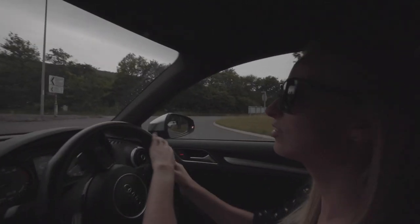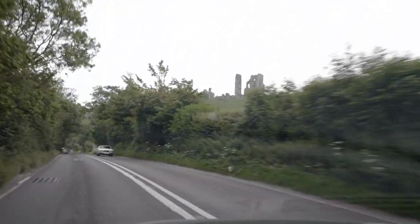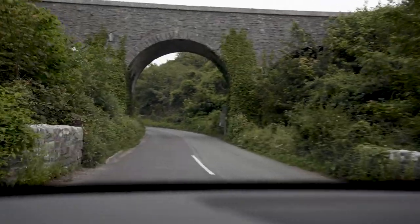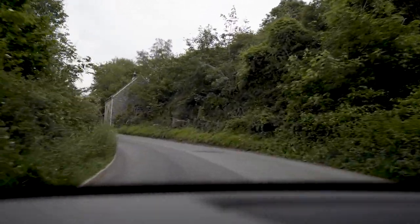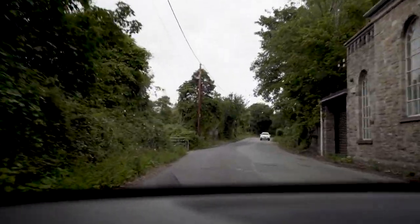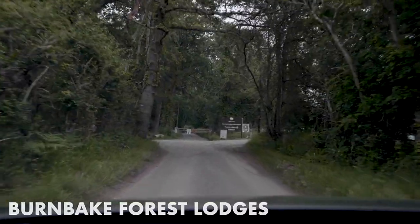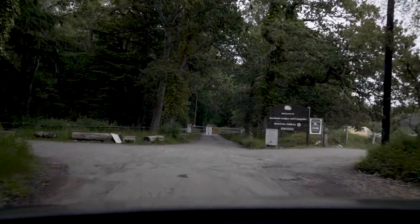Seaport Castle. Is that what it is? Yeah, it's called Castle. Nearly at Burnbake. So just to clarify where we are, apparently we're in Wareham, which is quite close to Swanage, also reasonably close to Poole. We've arrived. Burnbake, here we are.